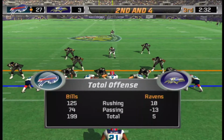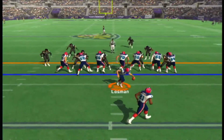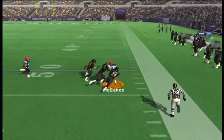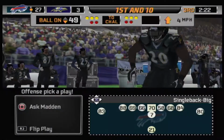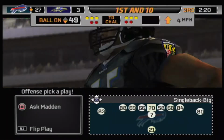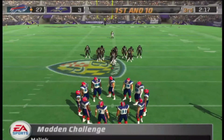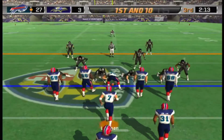The Ravens with a four-man front. Gets the call. Back breaks free. The 40. Reed makes the tackle at the 49. Willis McGahee is a good example of a player who had a bad knee, had a surgery, a team takes a chance on him, waits for him, and he gets healthy, and he becomes a pretty good player.